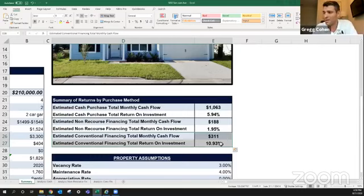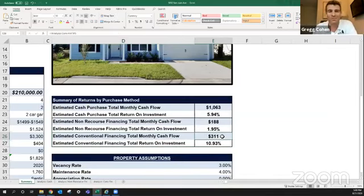And so we are just at about 11%, which is near the top for a return on investment estimate there. And we're over $300 a month in cash flow. That is really hard to do these days. So that's why I love this one. Huge cash flow, over $300, which you don't see very often, and almost an 11% return on investment.